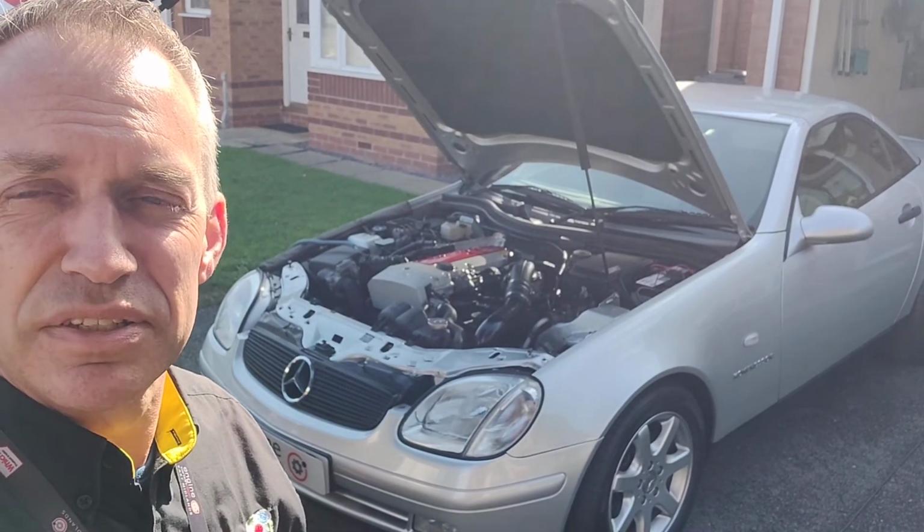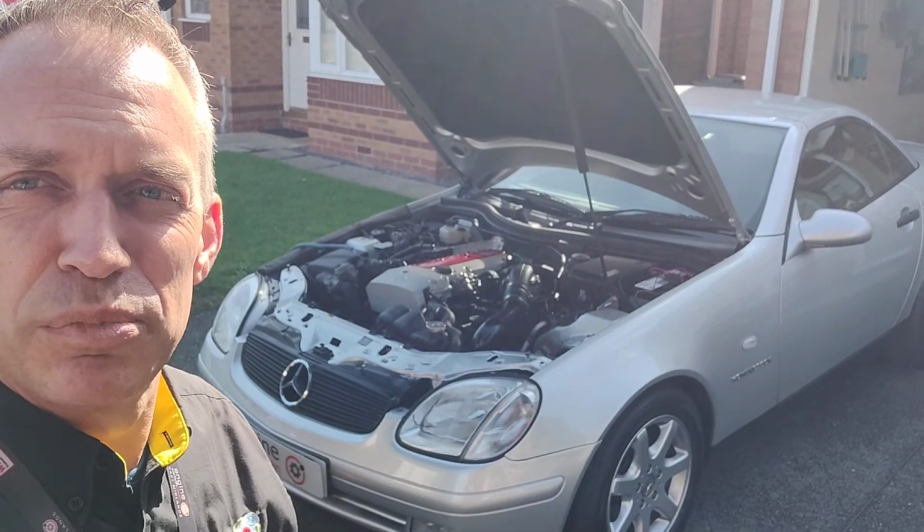hopefully back to its best. It's yeah, very, very well looked after. Nice example of this great vehicle.